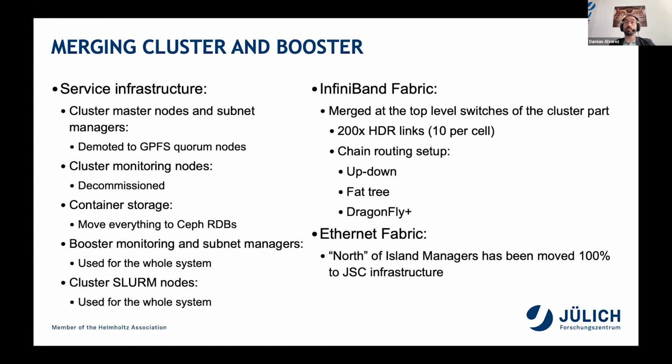Now in the InfiniBand fabric, we merged both, using the top level switches from the factory on the cluster part of the system, and that is connected with 200 links with Dragonfly. If I'm not mistaken, 10 links per cell are connected to top level switches. And of course we had to adapt the whole setup, the charging setup, and there were a few other things, including making sure that OpenSM failover was working properly. So the whole thing was a challenge on its own.